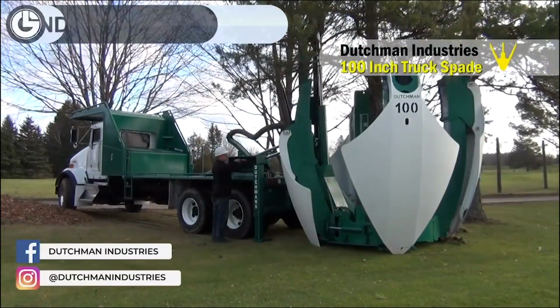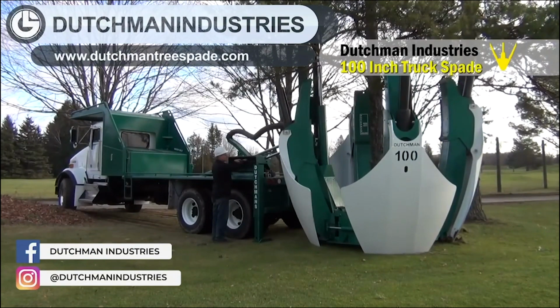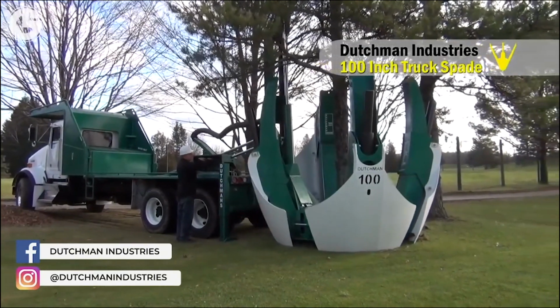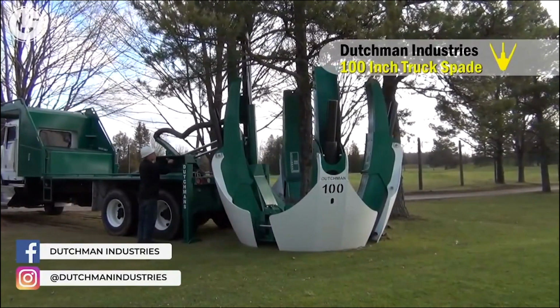Number 1. Dutchman Industries. Shifting a tree was almost impossible before spade machines. Thanks to tree spades like Dutchman's spade trucks, its specialized features help to mechanize the transplanting of large plants, bushes, and small or medium trees.